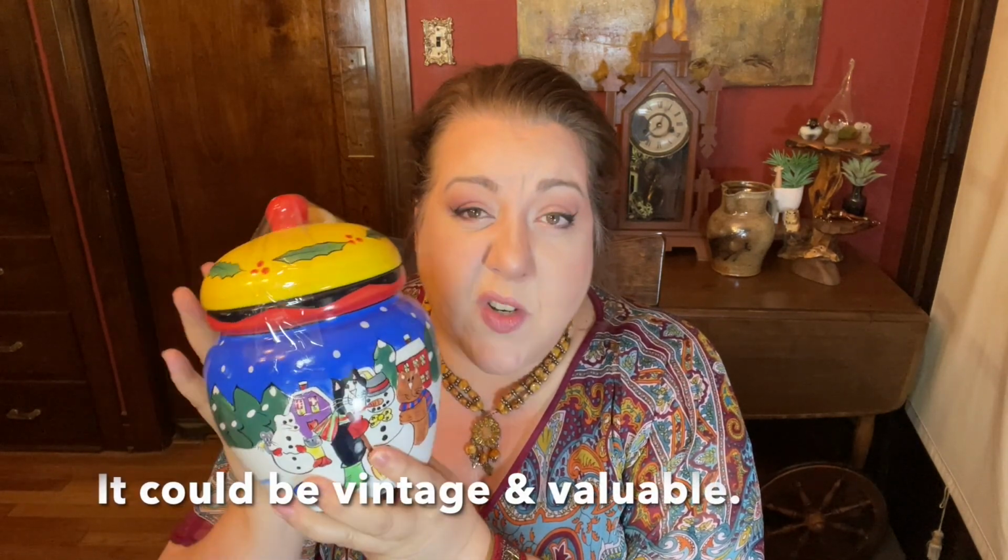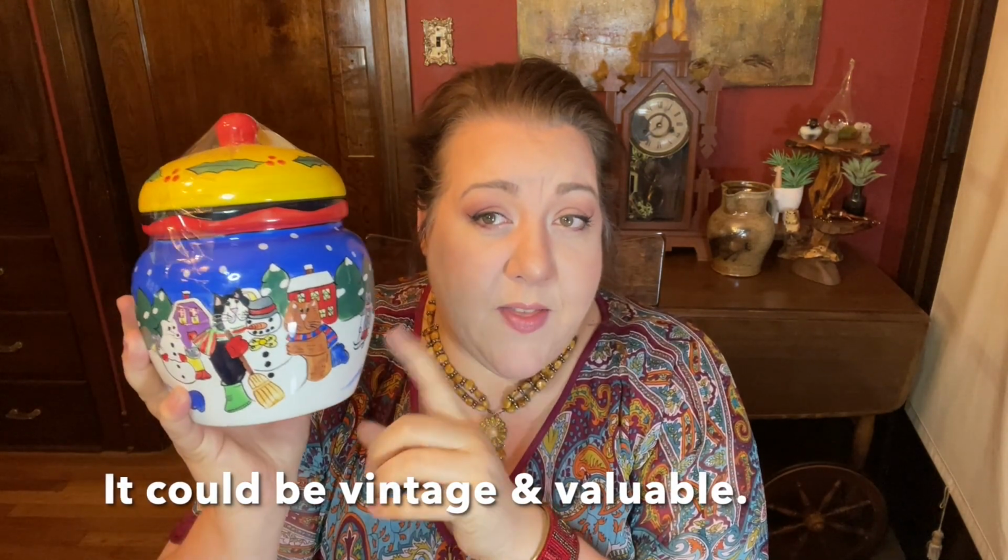This one was sold originally at Marshall's for $12.99. This is probably a vintage piece. I don't ever worry about those like TJ Maxx and Marshall's pieces. If they've got price tags on them and they say Marshall's, still look them up, because a lot of times this is like purchased overstock stuff. So it still could be something that has a good following. It still could be vintage. This is that kind of thing.